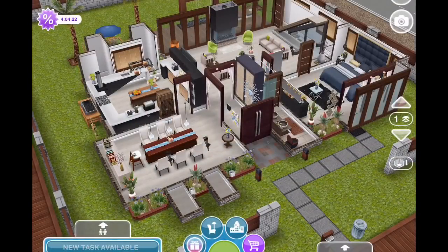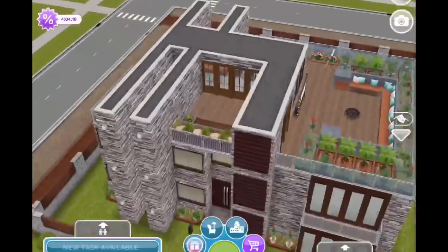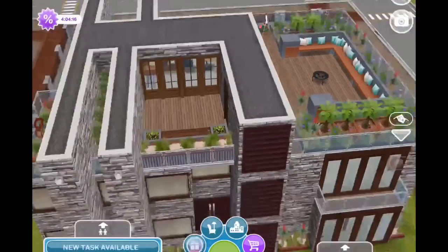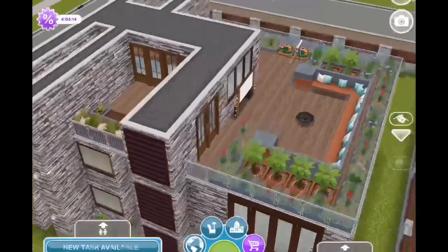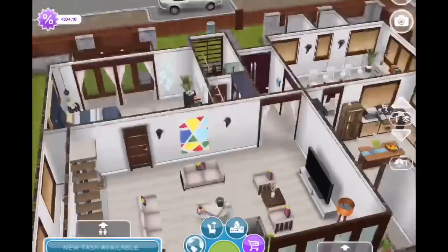As I'm recording this portion and editing it, I have not done the house yet, and I'm already a little concerned looking at the shape of this. I'm not quite sure what I've gotten myself into here, but maybe I'll just delete the third floor.